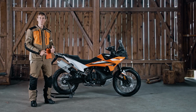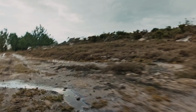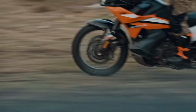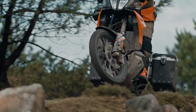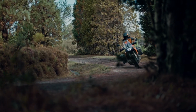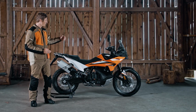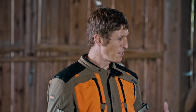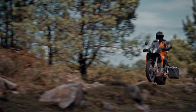Starting off with the engine, we've got 105 horsepower and 100 Newton meters of torque. So that's a lot of power to punch you up out of those turns, overtake the truck if you need to. And with all that torque, you've got your luggage on the back, pillion with you, still no problem whatsoever. With the ride-by-wire throttle integrating with all the different ride modes, you've got an engine package and performance setting that's going to work for any situation you're coming across in adventure travel.